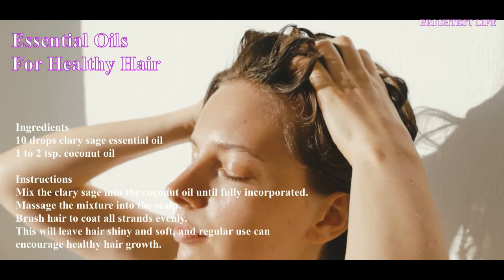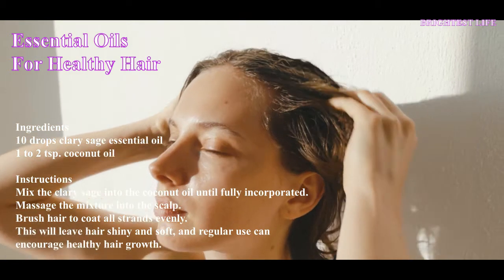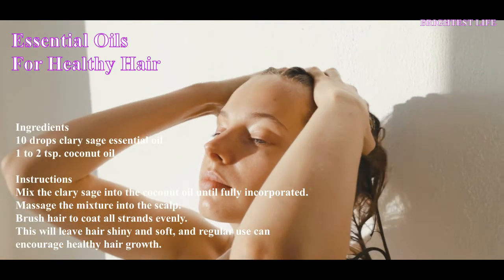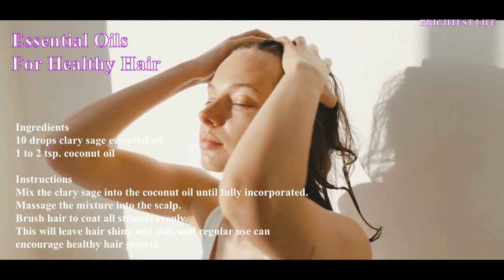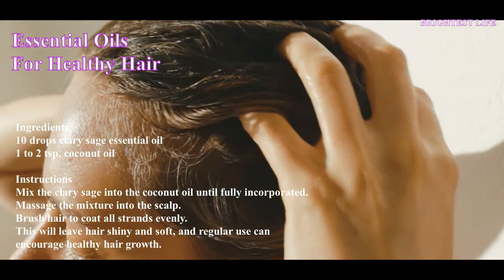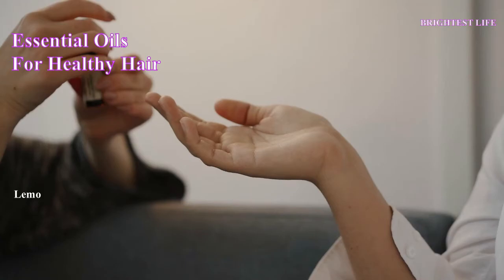Ingredients: 10 drops clary sage essential oil, 1 to 2 teaspoons coconut oil. Instructions: mix the clary sage into the coconut oil until fully incorporated. Massage the mixture into the scalp. Brush hair to coat all strands evenly. This will leave hair shiny and soft, and regular use can encourage healthy hair growth.